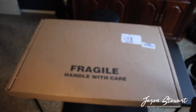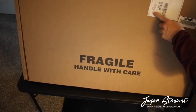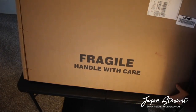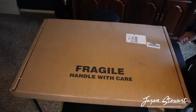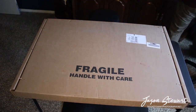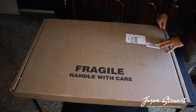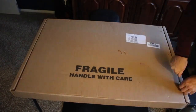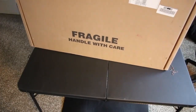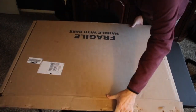Okay, so you see it comes in a nice box. It says fragile, handle with care. You can see part of the white label here. It doesn't have a lot of information on it other than it came from a photo processing shipping department from Brooklyn, New York, as Adorama is based out of Brooklyn. I'm going to go ahead and open this up now, and we can take a look at what we're getting here. Okay, so here we go. Let's see what we got here.